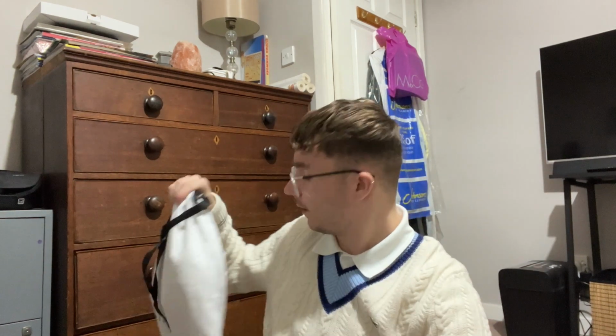I did wear them once on holiday. Haven't worn them as much as I would like to, but they're a bit dressy. So I am going to keep them because I really like them. And again, store them away over the colder months.